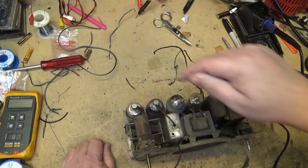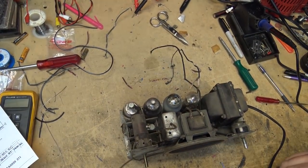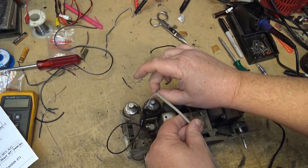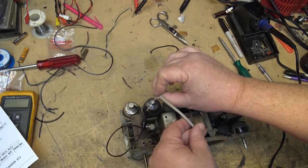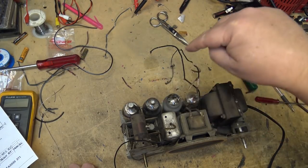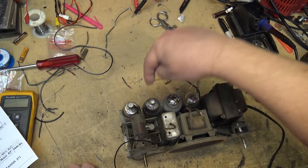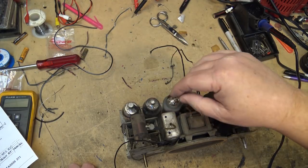So what's not working on here? It's my front end. As you'll hear, if I turn up the output from my generator, I could input an audio signal to this, you can hear. So this tube, this one, that one's obviously working. Everything from here forward is working.